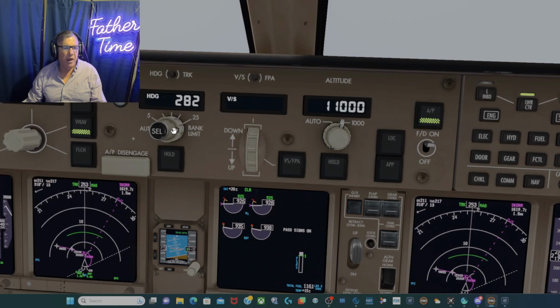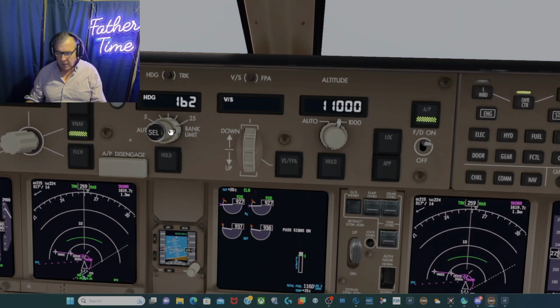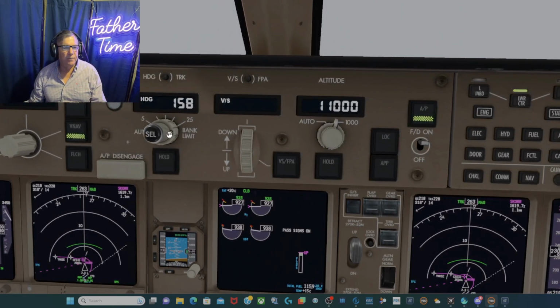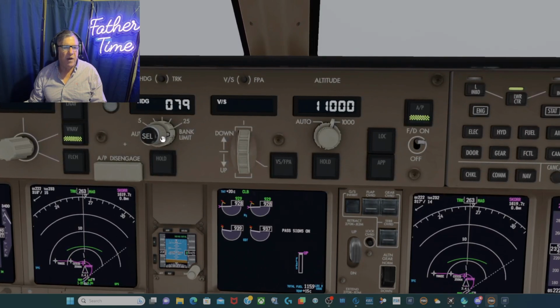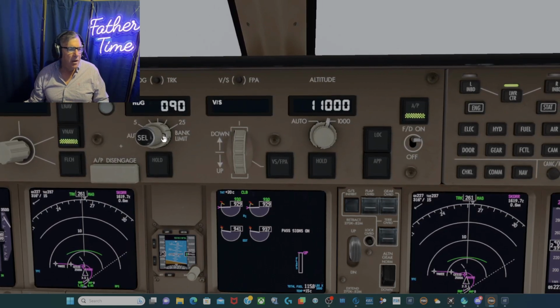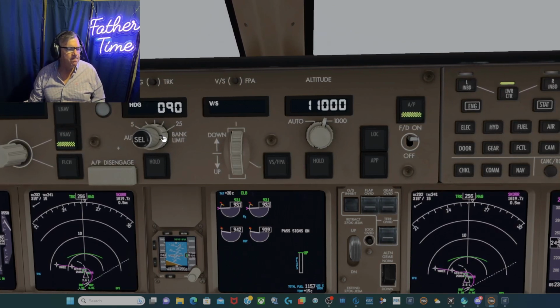Doesn't want to do it, does it, guys? And flaps up. After takeoff checklist. Yeah, so just like yesterday, if you want to watch a dual engine fire demonstration, we did that yesterday. Nothing quite that dramatic today, but we're on our way, Kennedy to London.